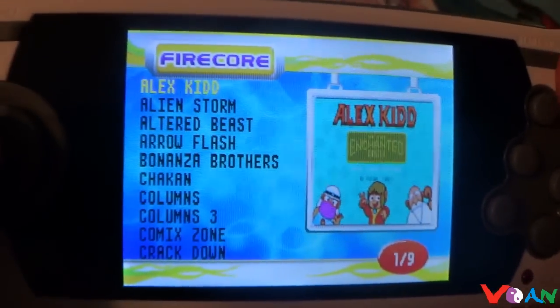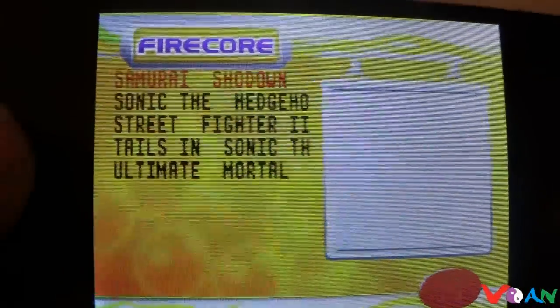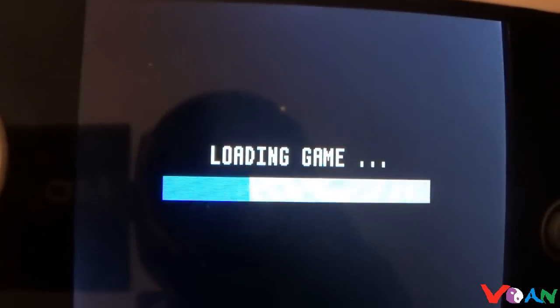But the other cool hack is the ability to play as Tails in the first Sonic game. So here's Tails in Sonic 1.